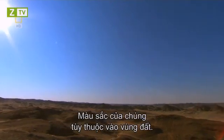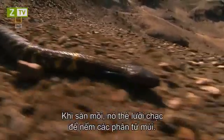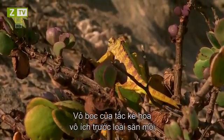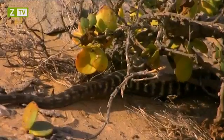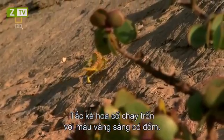It appears in many colors, depending on the landscape, but the most recognizable pattern gives this serpent another name: the zebra snake. On the hunt, the zebra snake's forked tongue flicks out to pick up scent molecules. It carries them to a special receptor in its mouth called the Jacobson's organ. This organ lets the brain know when prey is nearby. The chameleon's camouflage is useless against a predator that relies almost entirely on scent. The chameleon tries escaping on foot, bright yellow with stress.